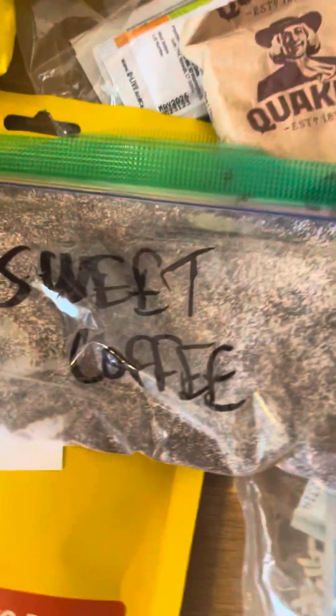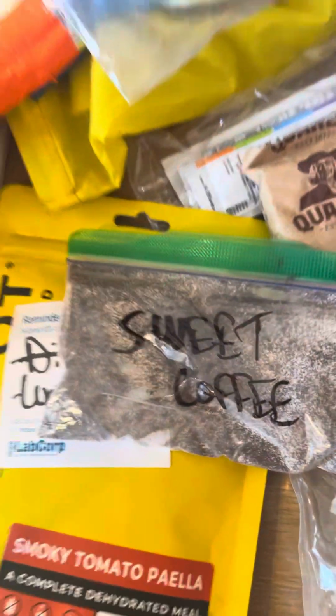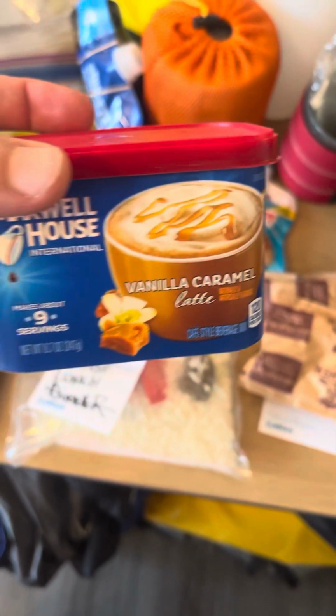In the morning, I am a sucker for coffee, so I always have my pre-made coffee mix. This one is this really cheap Maxwell House. It's cheap from the grocery store, and I just mix it with one part instant espresso. So one part Maxwell House, one part instant espresso, and that gives me my sweet coffee mix that'll keep me warm in the morning.